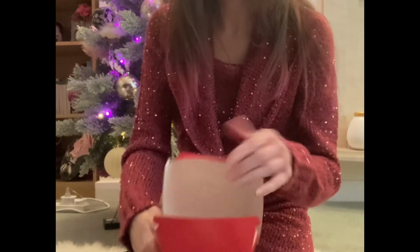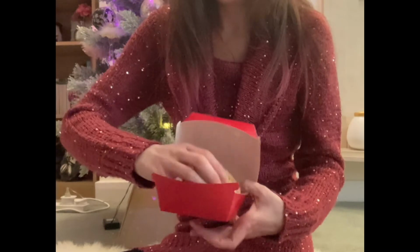Caramel filled cruller. Now I know they do a honey cruller. I've never had one. Again, not really sure how this is Christmas flavoured, or, I mean, it kind of looks like a wreath, but we'll see what it tastes like. I think it's more fried than the donuts.